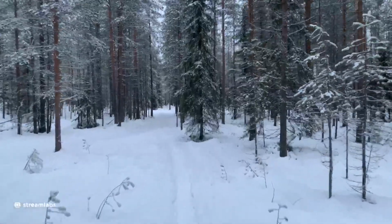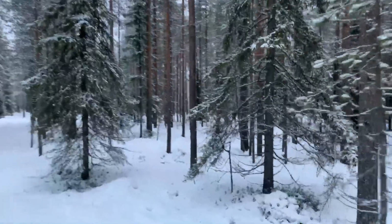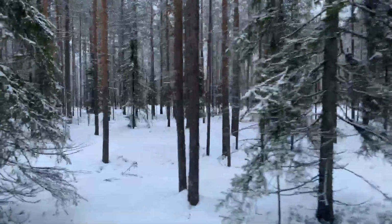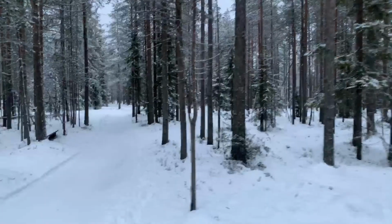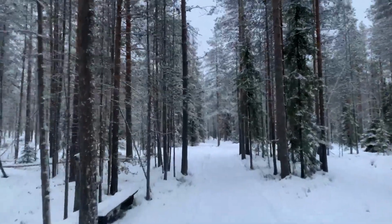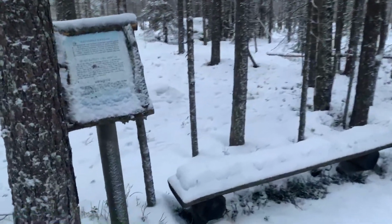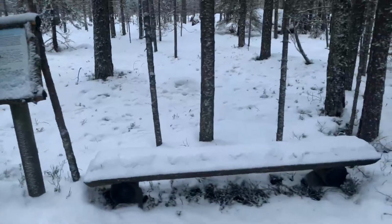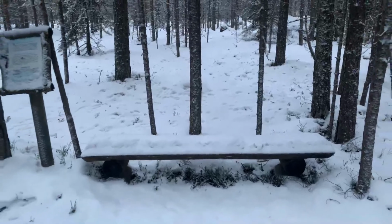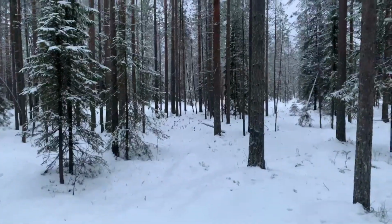Are there bears or wolves out there? Yes, there are, but they're not very numerous. So wolves, I think their population is kept low intentionally to about 200, 250, because otherwise the reindeer herders think that they will eat all the reindeer. Of course, I'm not sure if it's the right way of thinking of it, but that's how it is. Here we have a little place to sit and look into the forest out there.